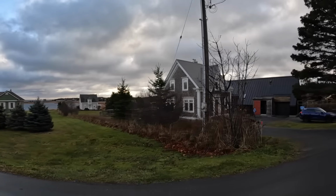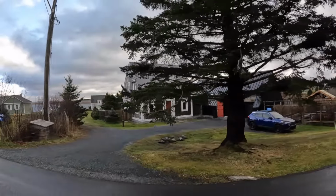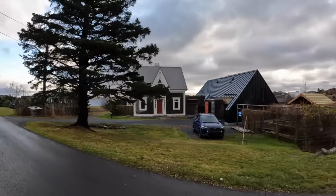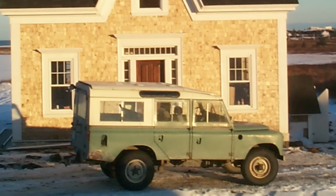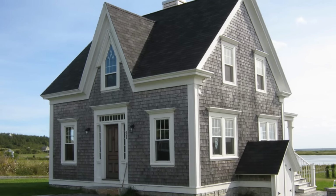Speaking of inappropriate additions to what I would consider a very sweet little house, I'm not sure what's going on here. It's some sort of compost recycling facility. Anyway, this one just completely freaked me out. Look, way back. This is what it looked like. I've always driven Land Rovers, or at least for a long time.